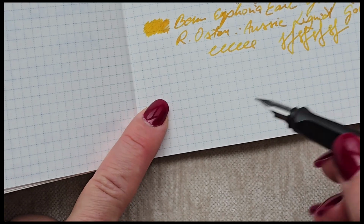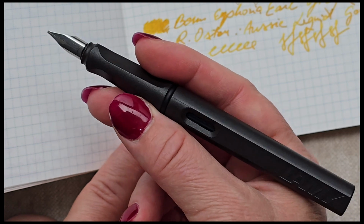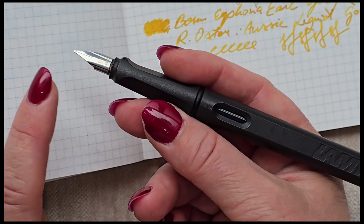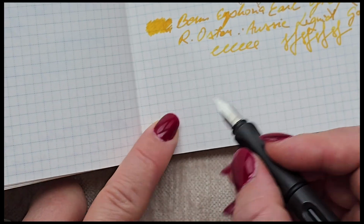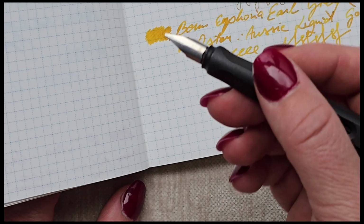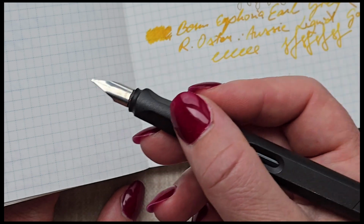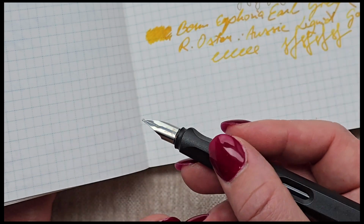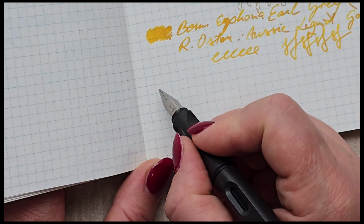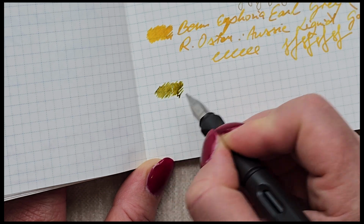more like an olivey green color. This is also a shimmer ink. I always use my shimmers with my Lamys, and I always love to have one of the Lamy pens with a stub nib inked with shimmer inks, or any other inks, but I love to have a stub in my rotation because I can then do headers with this pen in my journaling, titles of days or titles of weeks or months, and do some drawing also. I love stubs too. Sometimes even writing with them to give me flair.